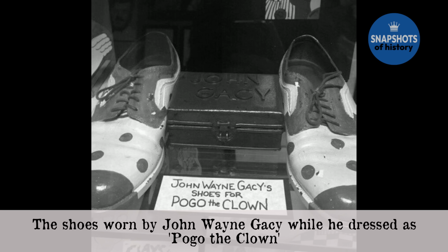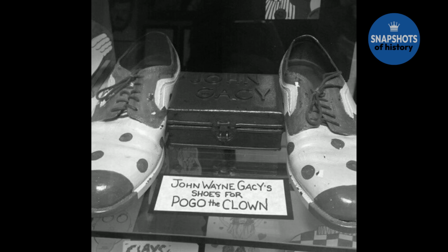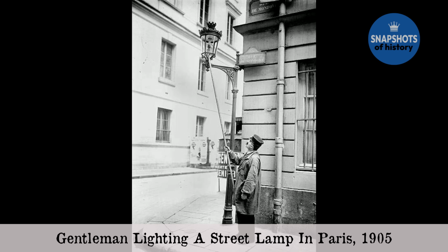Here's a look at the shoes worn by John Wayne Gacy when he was dressed as Pogo the Clown. Here's a photo of a gentleman lighting a street lamp in Paris back in 1905.